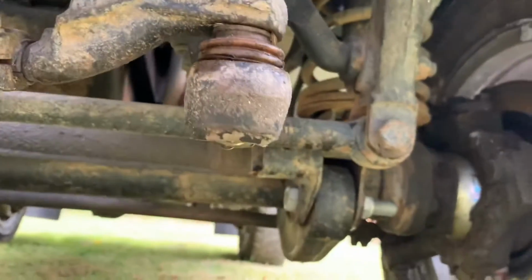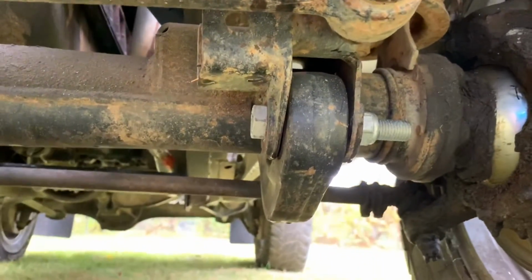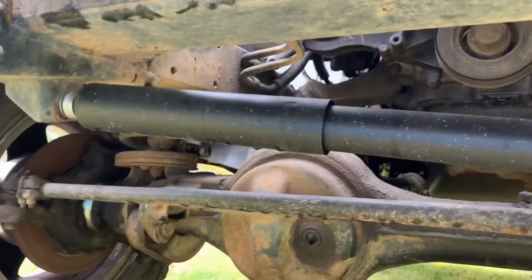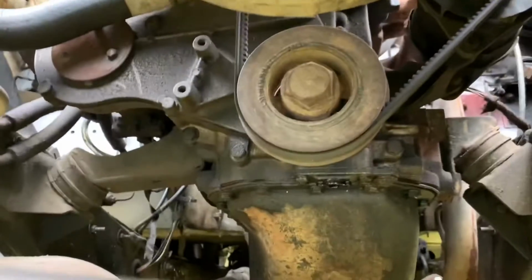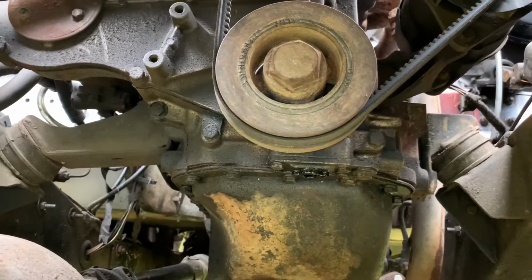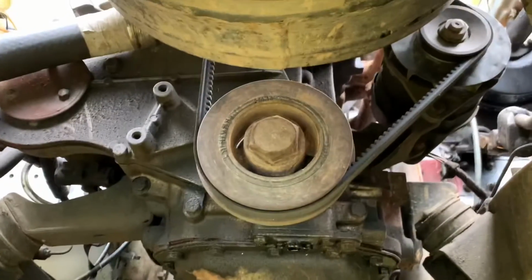Steering arm bushing or tie rod end looks pretty good. Looks like we got new bushings on the front control arms. Again, driver's side swivel seals are leaking a little bit. We do have a new steering dampener. Underside of the motor there. Pretty tidy actually. Maybe could do with a sump seal gasket, but that's not a big deal. Other than that, the motor looks pretty decent.